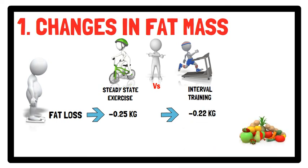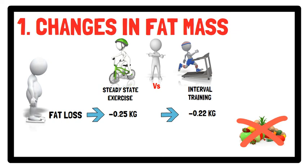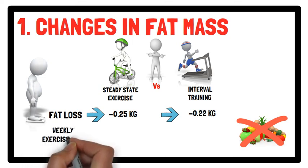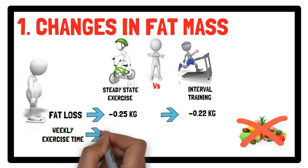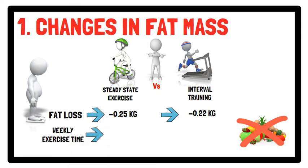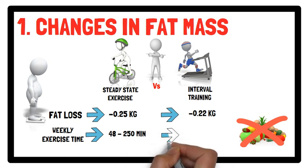It should be highlighted that none of the studies that included control conditions combined exercise with a dietary intervention to help promote a calorie deficit, therefore suggesting that exercise alone only induces a small amount of fat loss. This can partially be explained due to the relatively low level of weekly exercise time across the studies. For example, within the studies analysed, steady-state exercise ranged between 48 to 250 minutes, and for interval training ranged between 3 to 120 minutes.